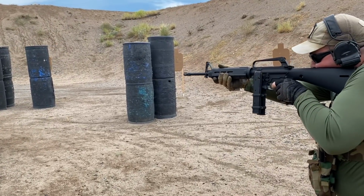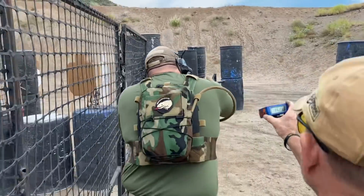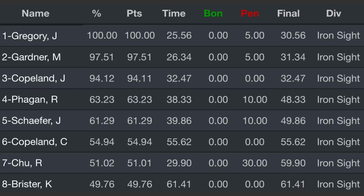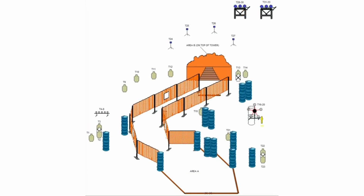So you can see there's a very brief window of time to get a lot of stuff done before you don't have a chance to do it again. I'm 4th in iron sights on this stage with 63.23% of the winner's score. On this stage, we have a number of paper and steel targets we have to engage while advancing through the hallway. At the end of the stage, there is a total of 10, quote, long range for PCC steel targets.